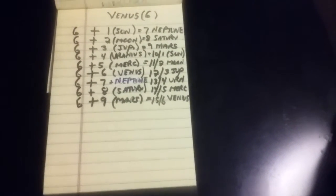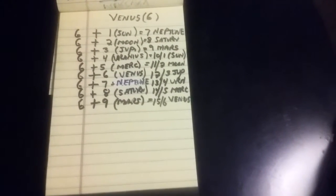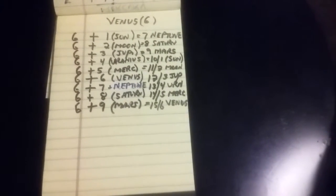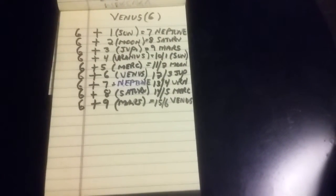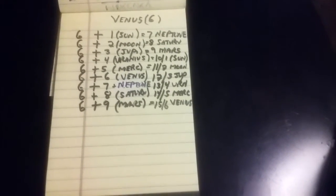Now remember, there are various subdivisions, like Neptune would be the 7th, 16th, or 25th. Mercury is 5, 14, or 23. But like I said, you would get into so many pages, I think that the average person wouldn't be able to remember it anyway.